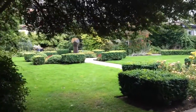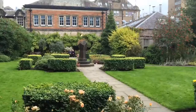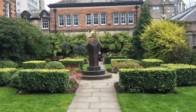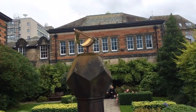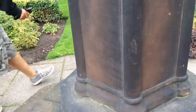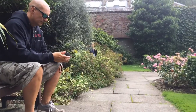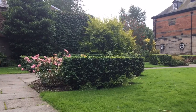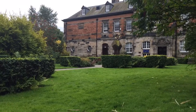Oh, yes, here it is. Oh, there's people there, bro. Honestly. Somebody there. Yep. Oh, here it is. At least I think this is it. What have we got? British Association, 1912. So here it is, folks, the Geddes Quadrangle. Nice quiet oasis in the middle of Dundee campus.